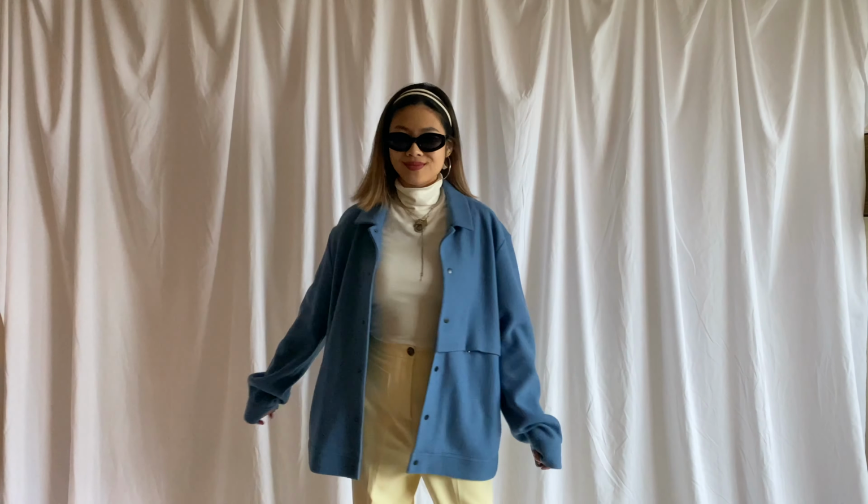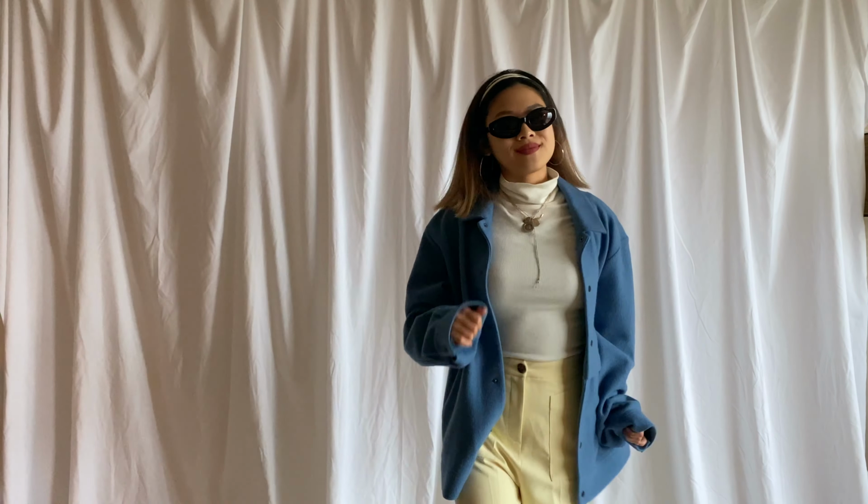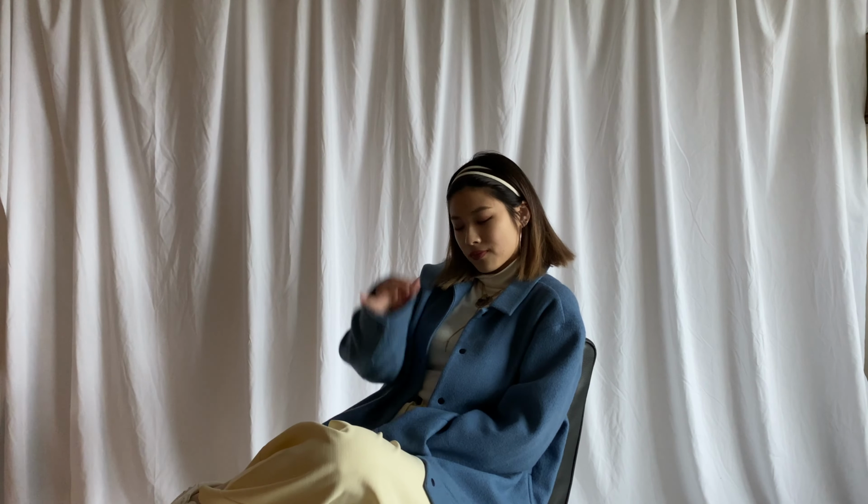It's a simple fit. I decided to throw on some accessories, such as sunglasses and a headband, to make the look more fun and alive.